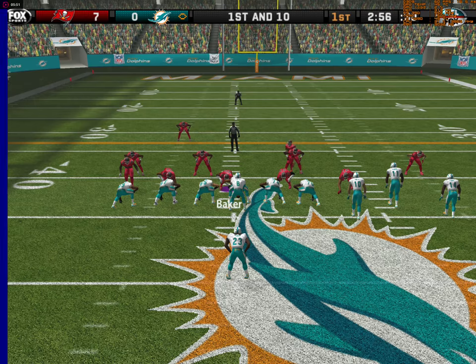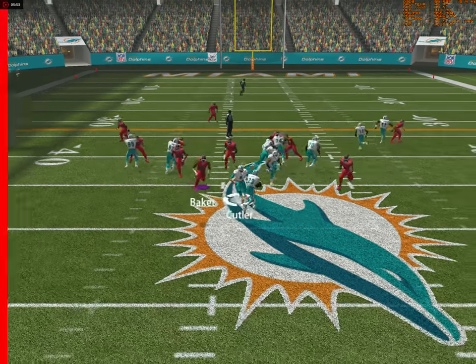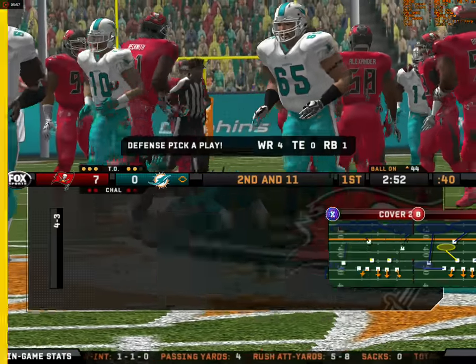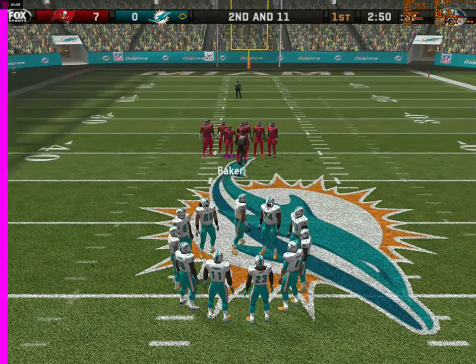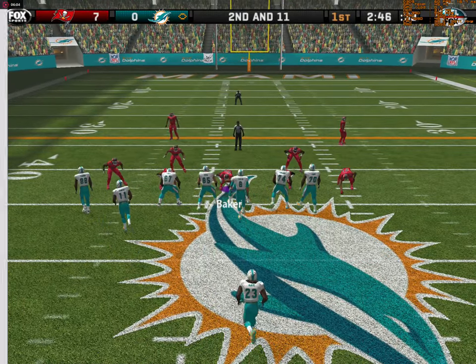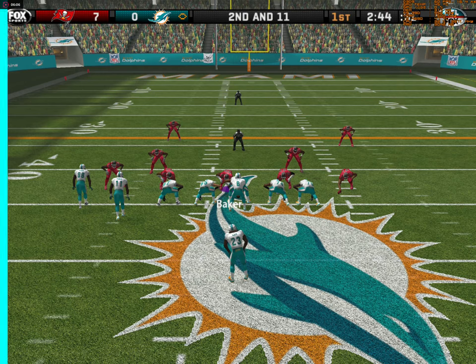Number 23, the lone back, with a counter play. Number 91 stops him for negative yardage. They wind up in reverse that time. Good push in the middle of the line. Yeah, it doesn't matter who you are. If the defense gets that much penetration, you're going to go backward.